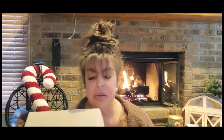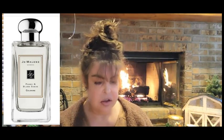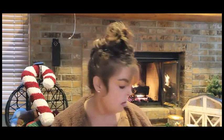So next up is Floral Berries. This is $29 and it retails for $145. This is Jo Malone Peony and Blush Suede Cologne. Go ahead and smell this. Ooh, smells so good. Thank you. Barbie is still sitting on these. Okay, so we're gonna go ahead and test this out.